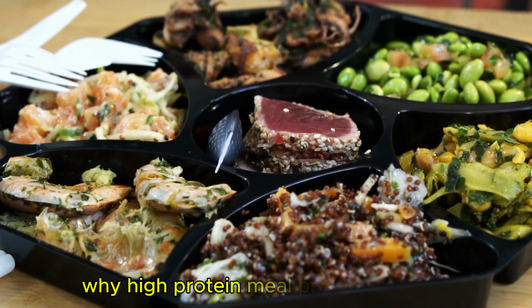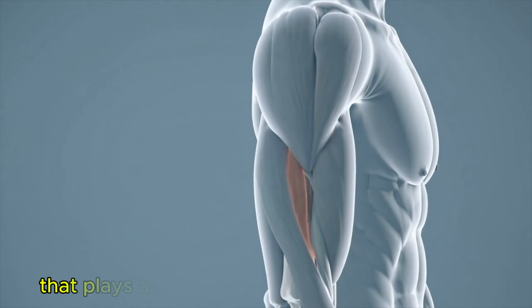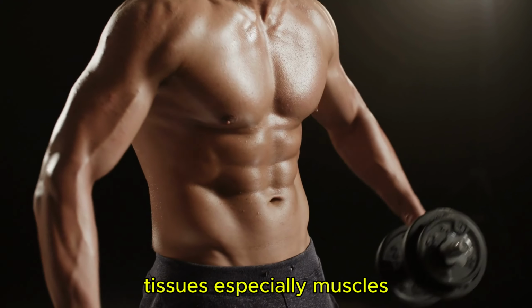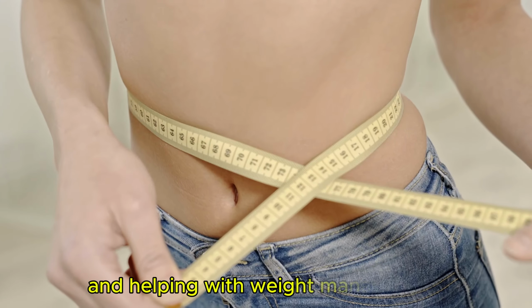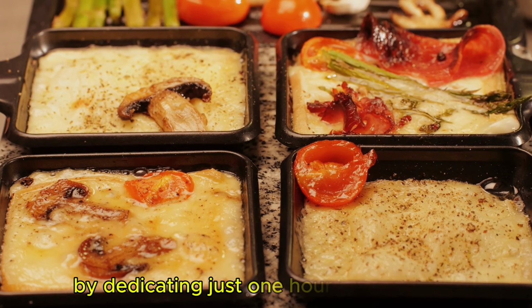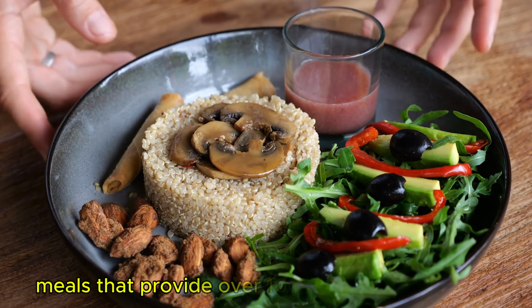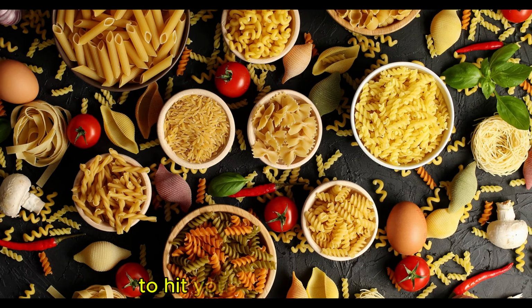Why high-protein meal prep is essential. Protein is an essential macronutrient that plays a crucial role in building and repairing tissues, especially muscles. It's also incredibly important for boosting metabolism and helping with weight management. When you ensure you get enough protein throughout the day, you'll feel fuller for longer. By dedicating just 1 hour to meal prep, you can enjoy healthy, delicious meals that provide over 100 g of protein per day, making it easier than ever to hit your nutritional goals.